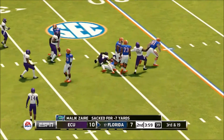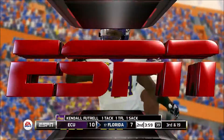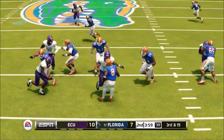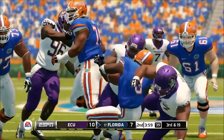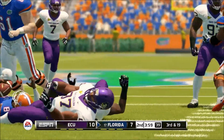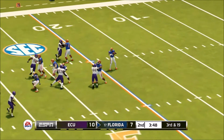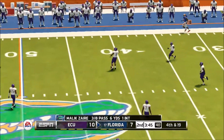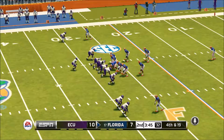And they get the sack. The defenders played the snap count perfectly. They found the path into the backfield and didn't let the quarterback get away. Let's see if the momentum from that defensive stand carries over to their offense. He is waiting for the snap.